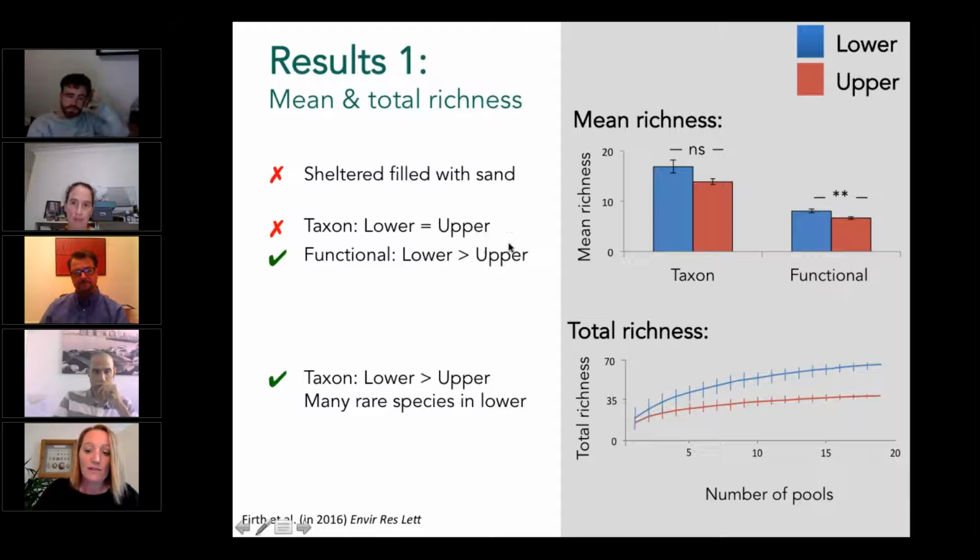We separated the results out into taxon or functional richness, and we were surprised to find that looking at mean taxon richness, there was no significant difference between the lower pools and the upper pools. There was a significant difference between lower and upper in functional richness. This was really surprising because, like I said, the pools on the upper shore were really high up, and we were really not expecting much to colonize them.